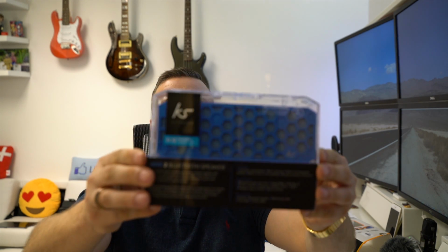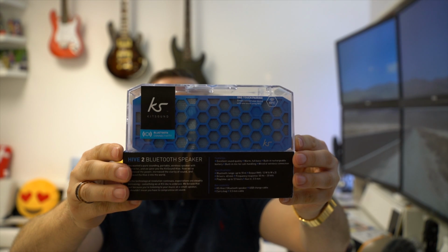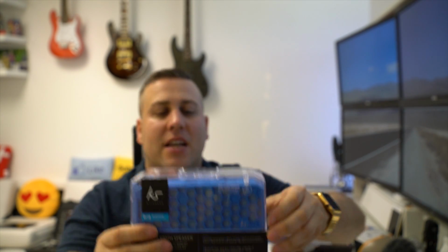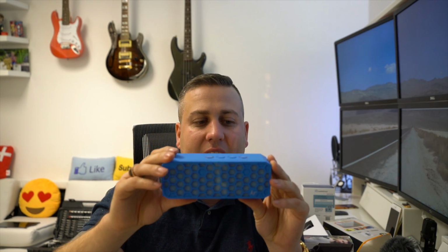Now, this is another KitSound product. This particular one is the Hive 2 Bluetooth speaker, and I actually use this in my bathroom upstairs, which is why I've put it back on the wrong way around. I'll just show you the packaging there. And this is awesome. This speaker is of such a size and quality that it will fill a room with sound way louder than any kind of mobile device will do.